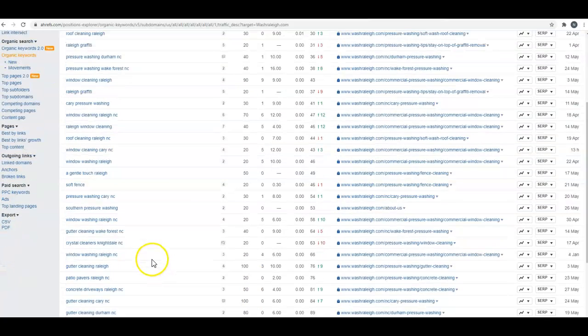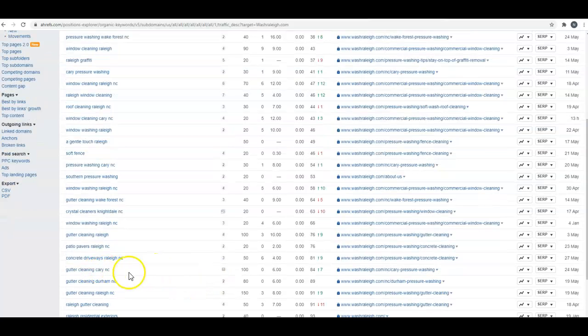So definitely something, you've got a good start. You've got good keywords in there, gutter cleaning Raleigh. 100 searches a month, but you're on page 8. So we could pick through some of these keywords that you're already showing up for that have the higher search volume and really focus your first couple months of SEO, if we were to come in and help you with that, on ranking higher for those specific areas and keywords.